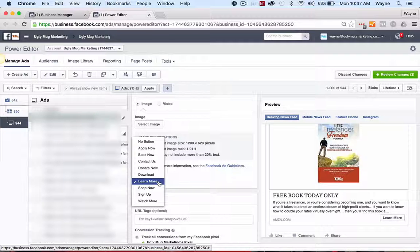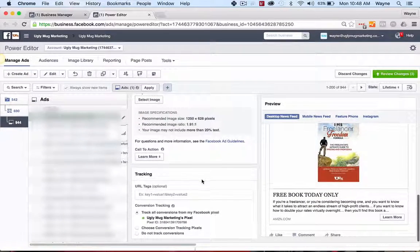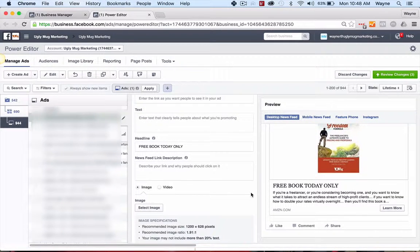Now, a little side note here on your call to action button. You want to ensure that you keep that as non-threatening as possible. So if you were to put shop now, book now, apply now, any of those can be a little bit intimidating for people. So we recommend that you do like a watch now, or in this case, a learn more, okay? That way they know that they're not clicking on something where they're gonna be expected to buy, but what it does is it gives them the ability to go learn more about the book. So here's what we're gonna do. I'm gonna edit this text description a little bit.